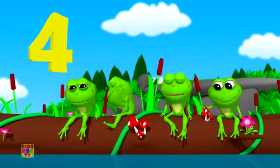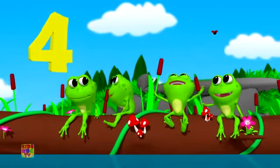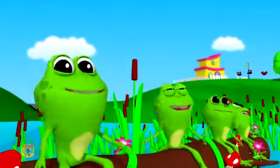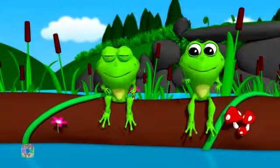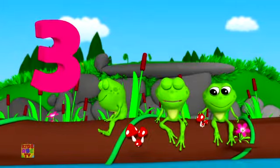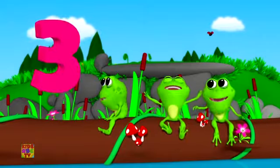Four little speckled frogs sat on a speckled log, eating some most delicious bugs. One jumped into the pool where it was nice and cool. Then there were three green speckled frogs. Look, look.